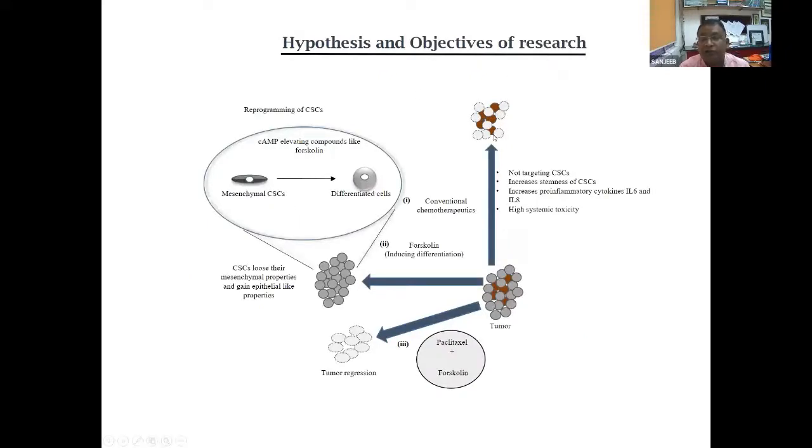So the hypothesis is, you see, this is the tumor and this is the conventional chemotherapy. You see these stem cells are still there, which helps the tumor come back. So here, what we are looking for is a phytochemical-induced differentiation. We are forcefully telling these cells to go back to their original state. Then you put in the paclitaxel and the phytochemical, so you can completely block tumor progression.